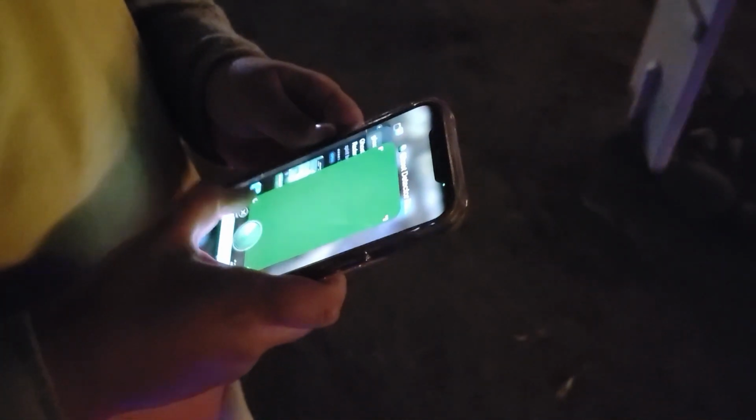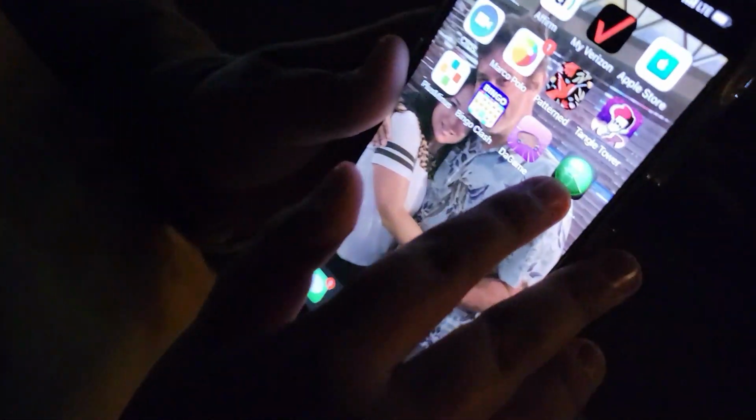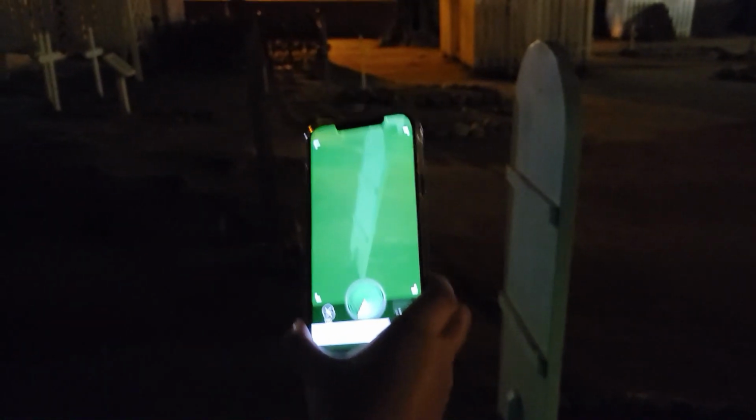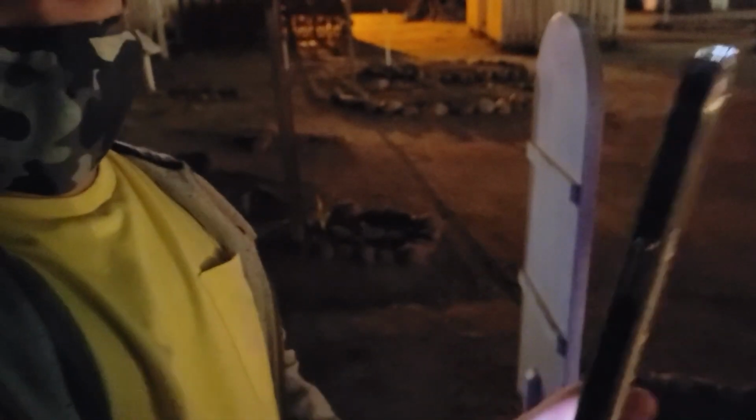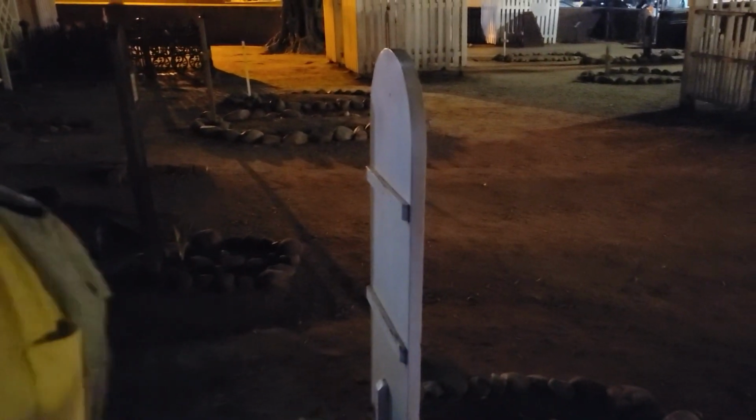Okay, show it. Let me see. So, Ghost Detector, right there. Alright, show us how it works. So basically, you click out the ad. And you just move it around until it says on the radar that there's a little dot. And you move your camera to that dot. And you can see the ghost.